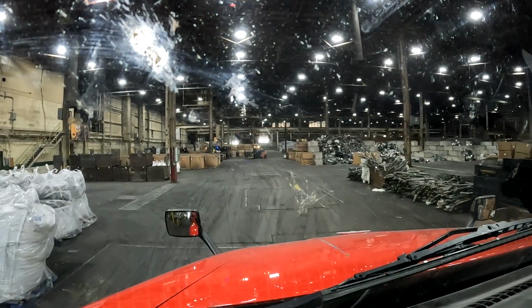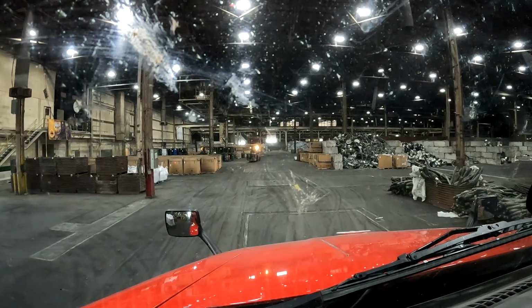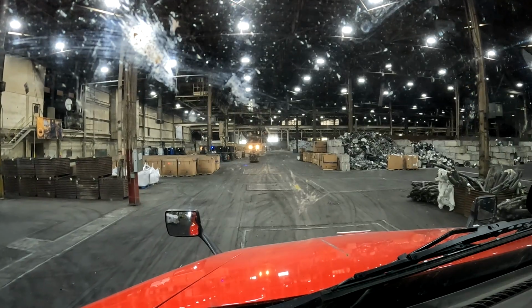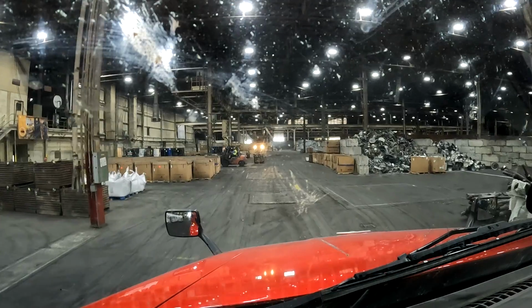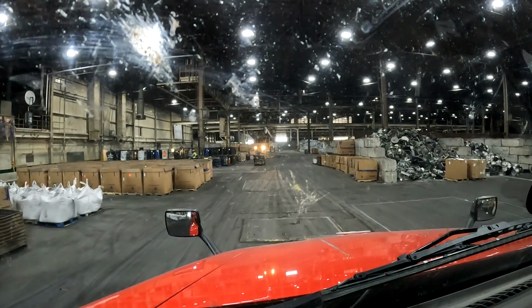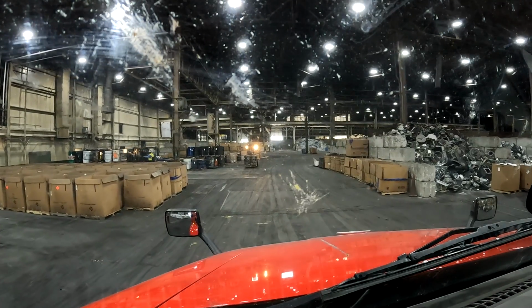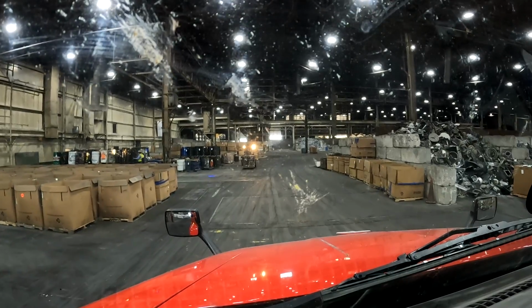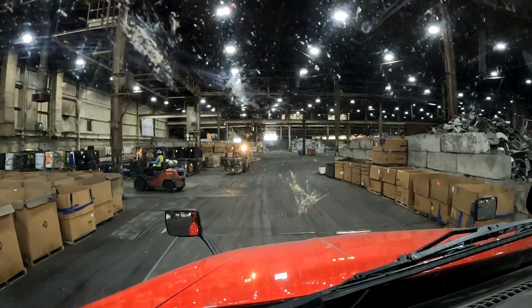Like I said, I'm going to stop up here in a little bit before I get to this forklift, get out and untarp and take off my mud flaps, because they don't want you doing that out in the holding lot. They want you to wait till you get up here. So I did. I'm just going to stop here for now.